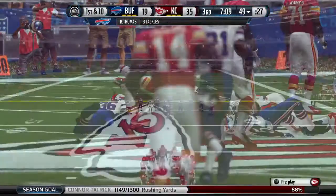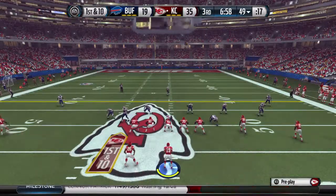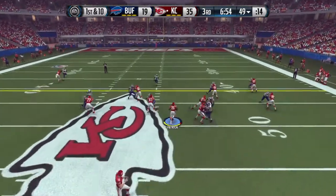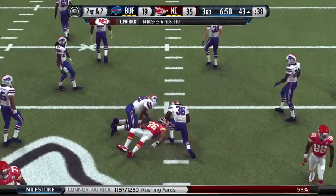They've got a big lead. It's not about scoring anymore. It's just about milking that clock, and that is an art, and this team is good at it. 1st and 10. They'll run with it again. Now they take the football onto the opponent's side of the field.